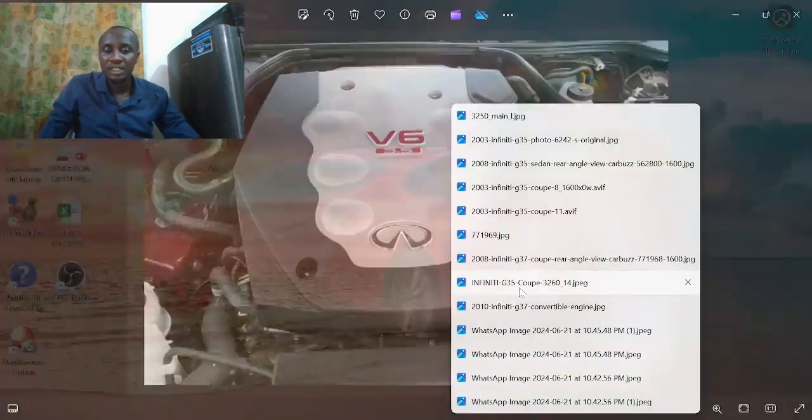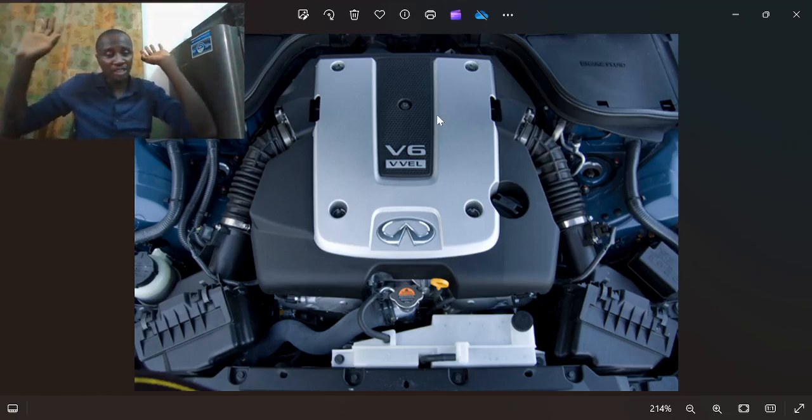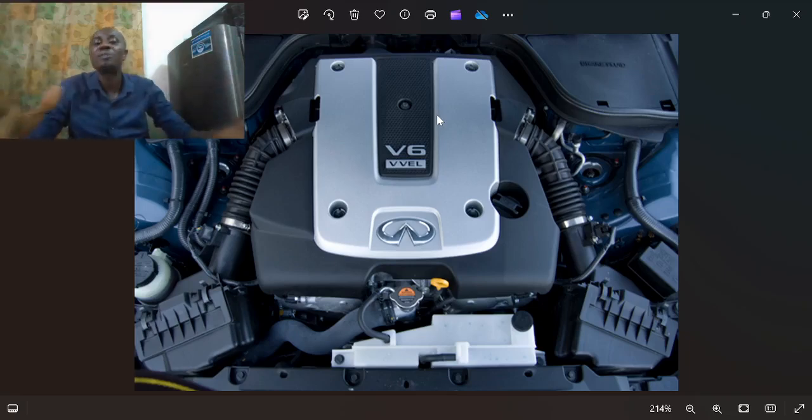But this is a no-go area on Nigerian roads or in Nigeria. Do not try this one. According to people who have tried, they say don't even bother. Hey, I don't know. I've not owned any of them or worked on any of them or even know anybody that uses this.